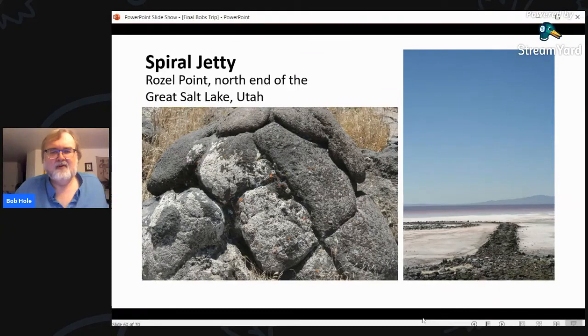This is the area of the spiral jetty at the north end of the Great Salt Lake. The spiral jetty itself is man-made, not a geological formation. Built in 1970, and it's only visible anymore when the lake drops below a certain level, not all the time. So if it's running high, you shouldn't bother with the long road up there. The jetty is made out of mostly Pliocene basalts. They're 5 to 2.5 million years old. The youngest in the area is Cenozoic.